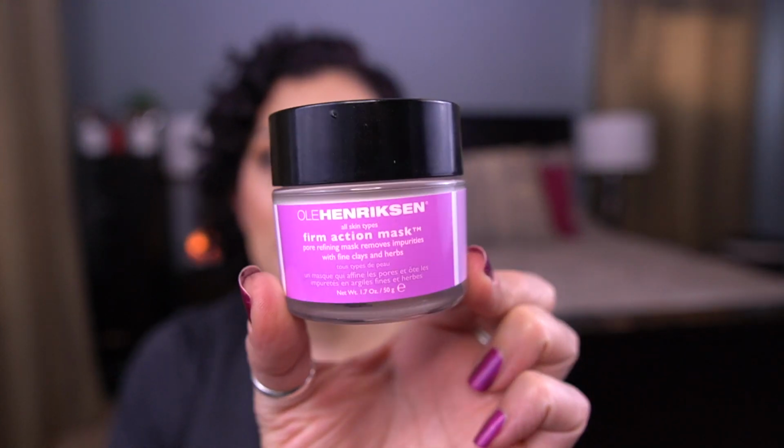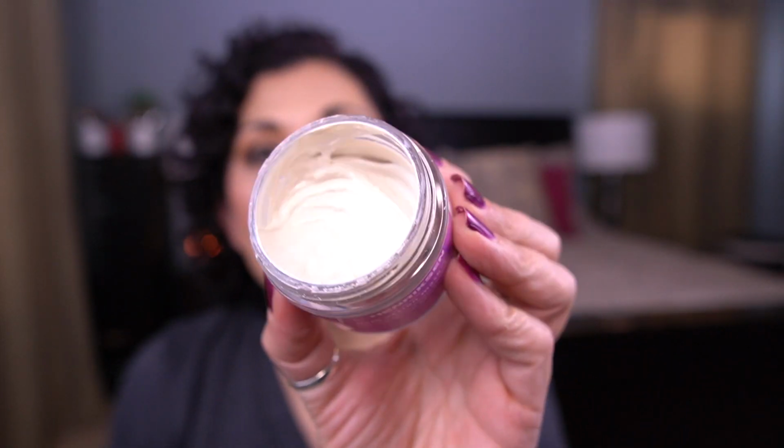I did not use this at all. This is the Ole Henriksen Firm Action Mask. I've used it once and that's it. I need to use it again. This is what's going on in here.